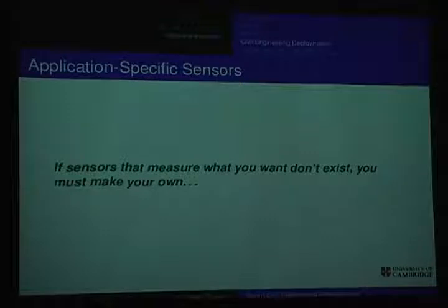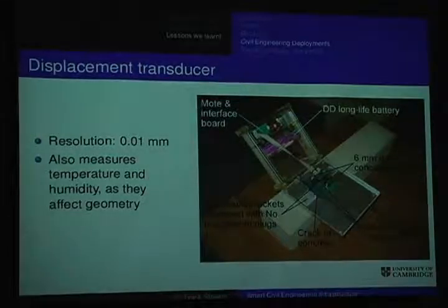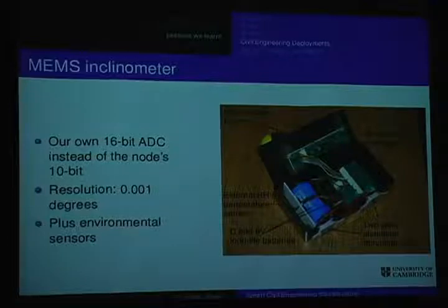As I mentioned at the start, sometimes you want to measure things that the manufacturers don't make a sensor for, so you have to make your own. This is a sensor we make for measuring how wide a crack is, and basically we stick linear potentiometers across the crack, and by seeing how far they go, we see how many millimeters the crack has widened by. Another one we did was this inclinometer. We made use of a MEMS inclinometer in here, and then you drill this box to attach it to the tile that you're measuring, and it will measure to a thousandth of a degree how the angle of this with respect to the vector of gravity has changed.